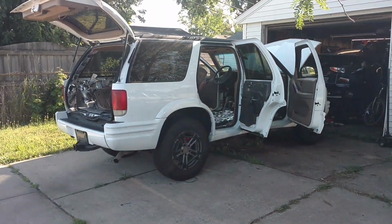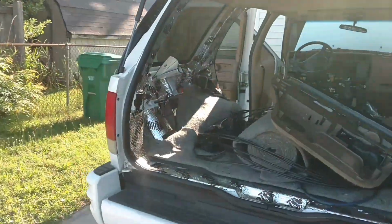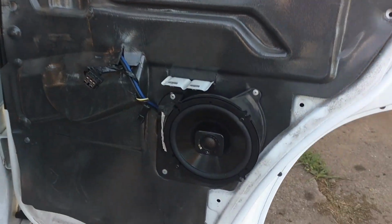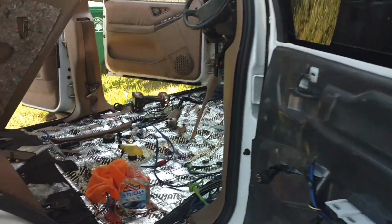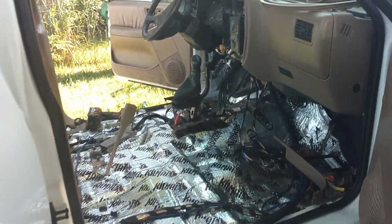Alright, so here we are at Pro Touch North. And we are making some progress. We got some jute padding down. I'm working on getting the door panels pulled off right now. We got one new speaker in. It's one of those Polk Audio 6.5s we're replacing in all the doors. Made a little progress throughout the week. But I'm hoping today we can really get a lot done.